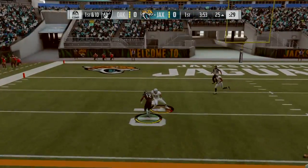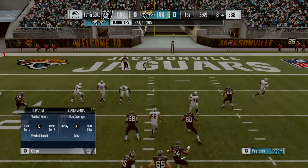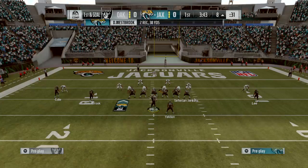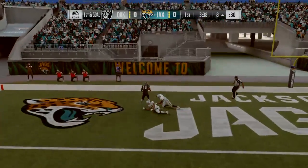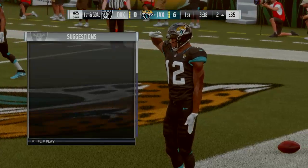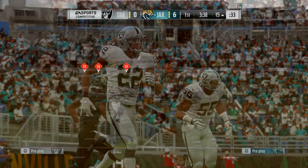Bortles now on first down. That is caught right at the 10-yard line. And they've got it inside the 10 at the 8. 17 more yards on that one as they keep the drive rolling. Again, it's Bortles. Got his man, it's caught. Touchdown, Jaguars. In for the score. And the Jags have taken the early lead.